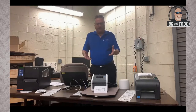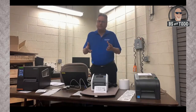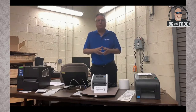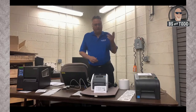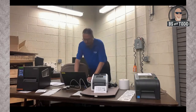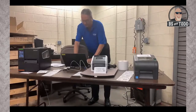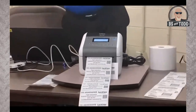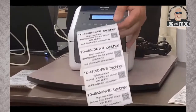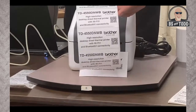Now, in terms of volume, what I would probably tell you is maybe 500 labels up to 1,000. So 1 or 2 rolls generally a day is a good duty cycle for this printer. But instead of talking, let me show you how it prints. So one of the applications in a warehouse you may have to do is print product labels. So this label itself, as you can see, in this case, I have a QR code on it, but it could be a regular barcode.